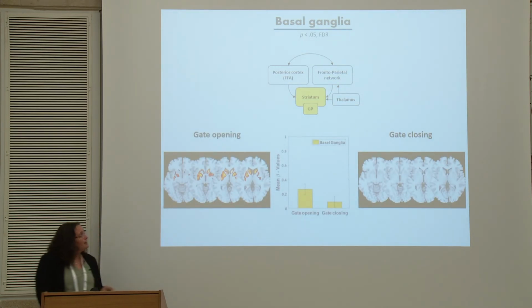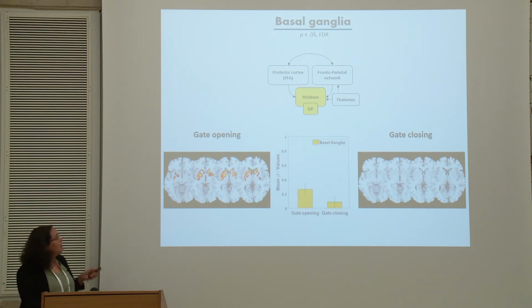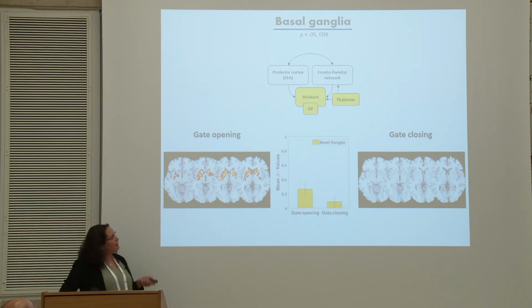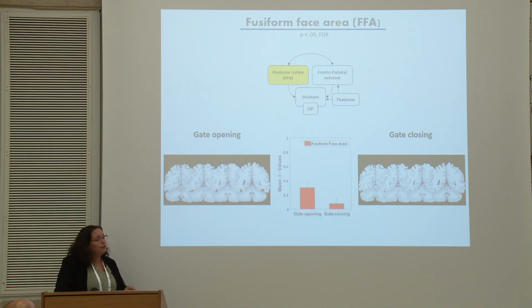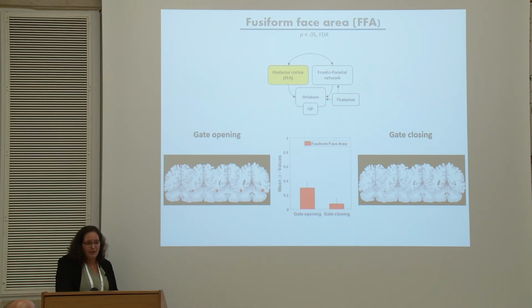ROI analysis of the basal ganglia revealed that during gate opening, we found activity of all basal ganglia nuclei, while not in gate closing at all. The thalamus was activated during gate opening and not closing as well. And the FFA analysis that we used from the localizer was found to be more activated during gate opening, but not during gate closing.